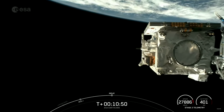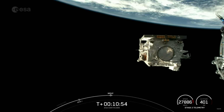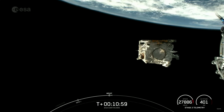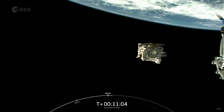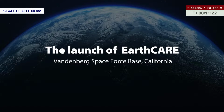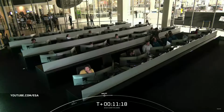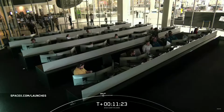And there it goes. EarthCARE, now flying free, preparing to study the clouds and aerosols around our globe to help us better understand our climate. One last look here at the headquarters in Hawthorne, California, and mission control for this flight.